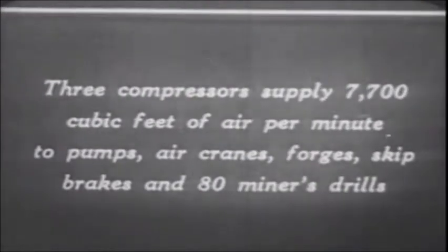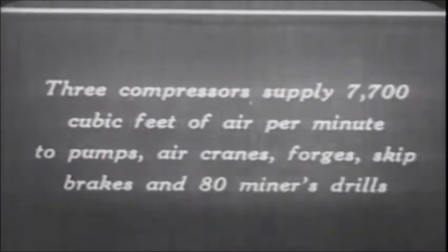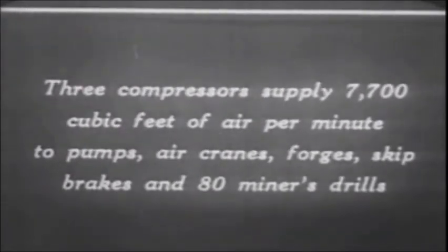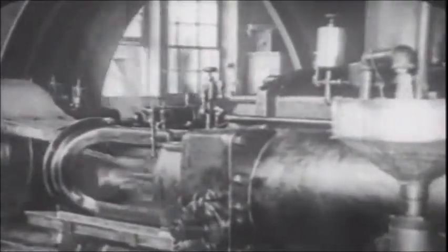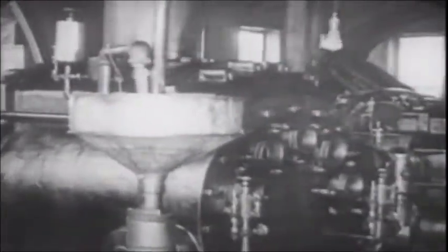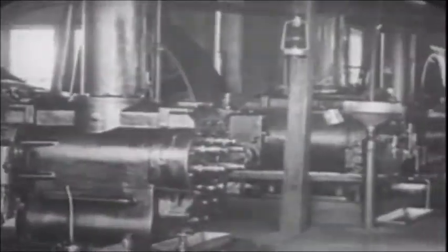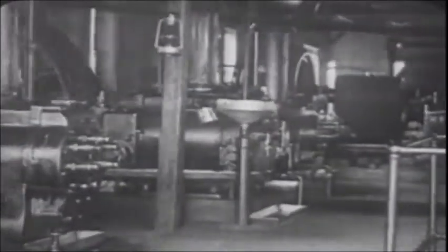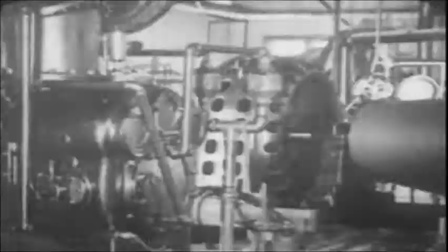Three compressors supply 7,700 cubic feet of air per minute to pumps, air cranes, forges, skip brakes, and 70 miners' drills. These would be the compressors. You have 3 compressors to keep up a 90-pound pressure at all times. As you can see, they were belt driven.